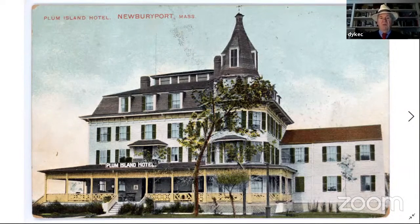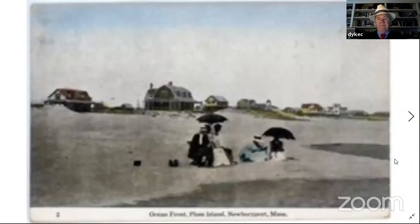But one group of people did come to the Plum Island Hotel, and that was duck hunters. And they loved coming to Plum Island. There were plenty of ducks. There's also a lot of fishing. And frequently, they'd bring their ducks in and have them for dinner. But this is the old Plum Island Hotel, which burnt in about 1913.